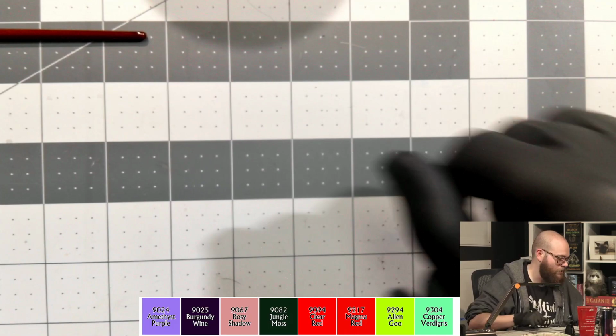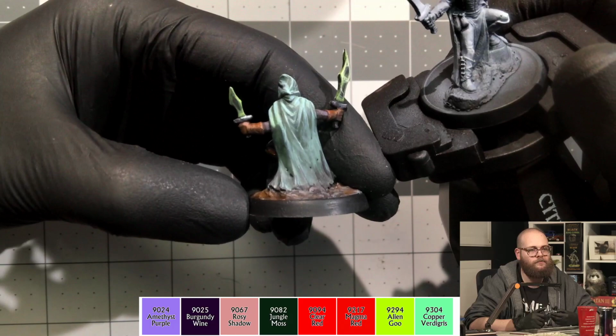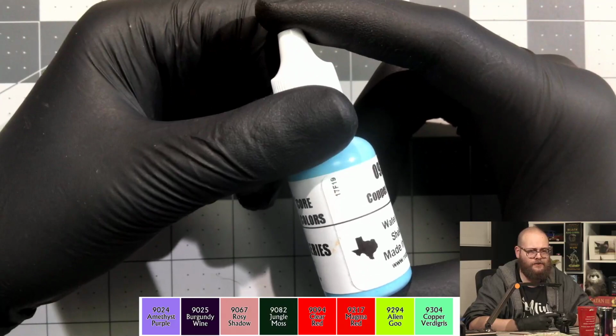But we can go ahead and get started today. What I may end up going for first, to be honest, is probably the cloak. So what I'm going to do is grab some noir black, and I'm also going to grab copper verdigris. So we have this here. If you don't have this color, if you have Surf Aqua or anything similar to it, it should work just fine for you.